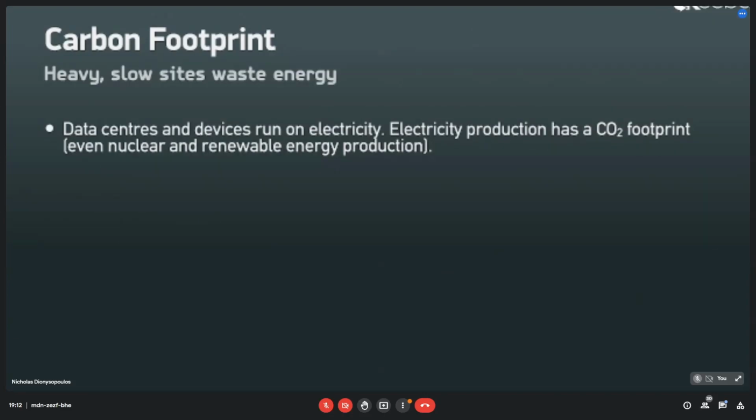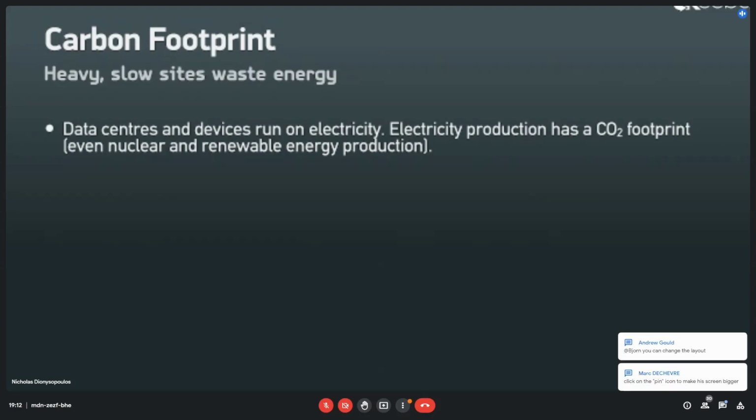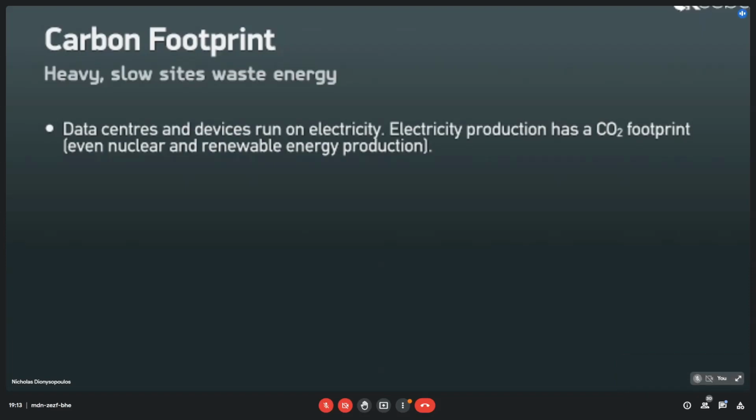On the more philosophical aspect, our sites have a carbon footprint. Beyond the carbon footprint of the hardware that gets into a data center, we also need to think about the energy. Data centers and the devices that view our sites and all the networking gear in between run on electricity. Electricity production, of course, has a carbon dioxide footprint, even if it's nuclear and renewable energy production, because nuclear energy facilities and renewable energy facilities like the photovoltaic cells or the wind turbines and everything else need to be constructed, transported, maintained, etc. So there is an indirect carbon footprint out of all of that.